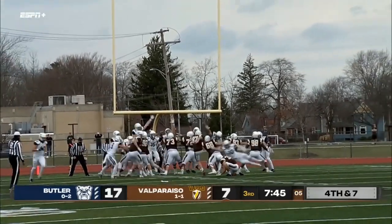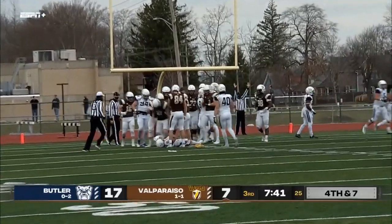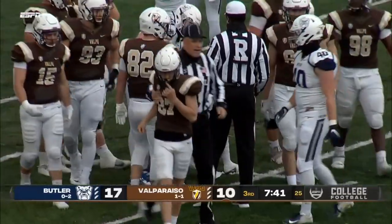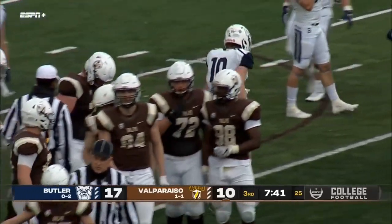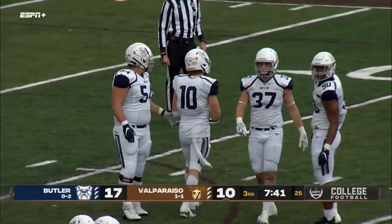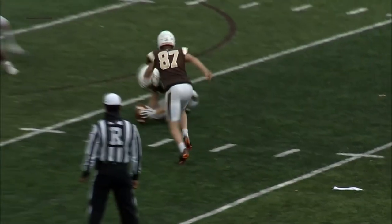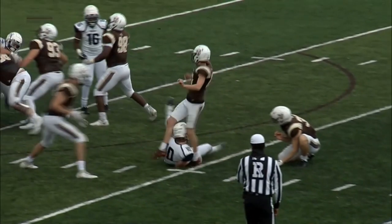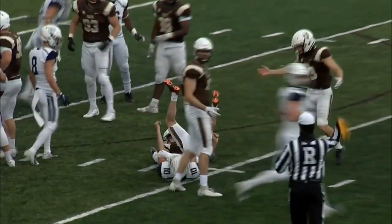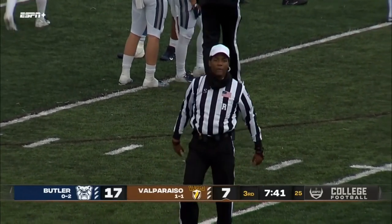Bartholomew, 3 of 4 on the year. Good looking kick there. It's right down the middle from the hash. And now we get a penalty flag here. And if this is a personal foul, we'll wait and see here. Valpo's clapping. Butler's saying, I think it's roughing the kicker, isn't it? Let's get a look here. It sure is. Well, that's on the personal foul? It is. It is. Roughing the kicker.